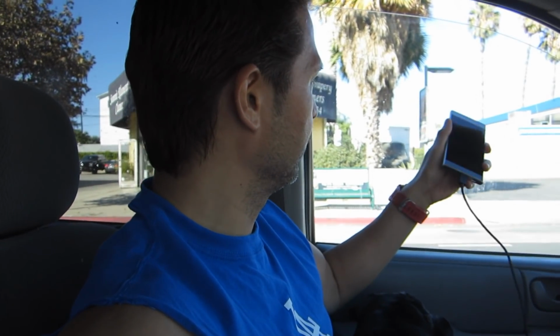But yeah, so I'm gonna pull into this Jack in the Box of all places, because I know Jack in the Box has free Wi-Fi, and I'm gonna whip out my laptop and log in and download the photos and take a look at them, and really make my decision right here in the parking lot of Jack in the Box on Laurel Canyon to purchase a DeLorean, to purchase a collector car out of state.